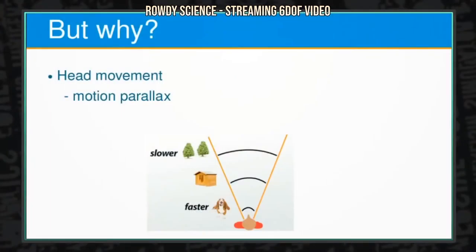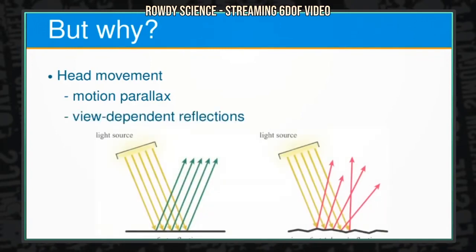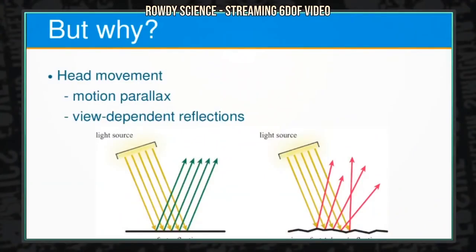Also, moving our head allows us to see how light interacts with the surfaces in the scene, which gives us information as to what particular materials the scene is made of. So for example, if we get a perfect reflection, we know that it's a metallic surface, or if it's a rather imperfect glossy reflection, that is a different kind of material. By moving our head, we can see the reflection change, and we can get some information on the actual material.